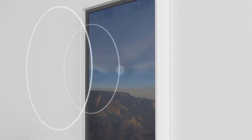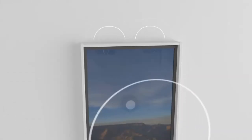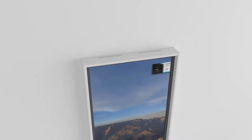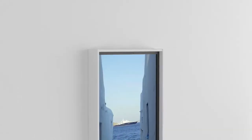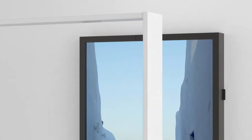Not only have we replaced mono speaker with true stereo quality, but now vibration speaker turned the entire screen into a sound experience. Why not use Spotify or Bluetooth to listen to your favorite tunes combined with whatever panorama you like? With Atmoph Window 2, new attachable modules enhance your experience.